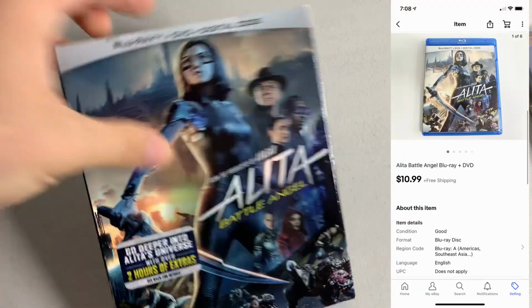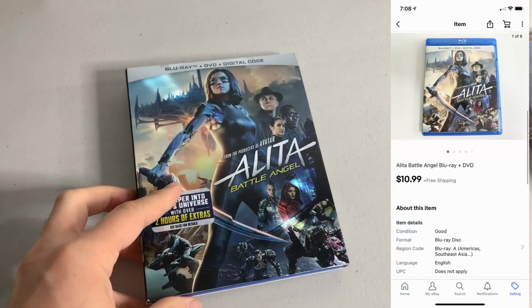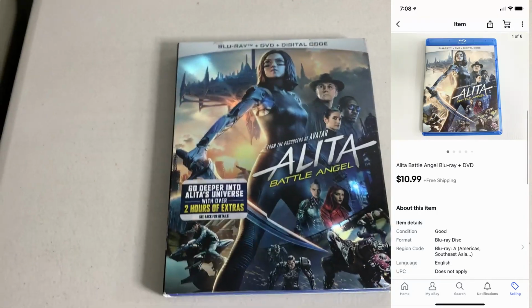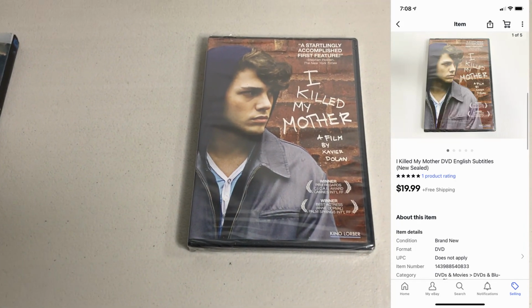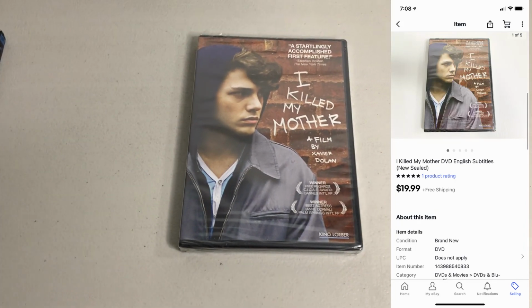Next up, I sold a Blu-ray. This is pre-owned. I paid $1 for this one. Actually got this recently, so it sold pretty quickly. Sold for $10.99. And then last up for the day, I sold another DVD. I Killed My Mother. This is sealed. Ended up selling for $19.99.